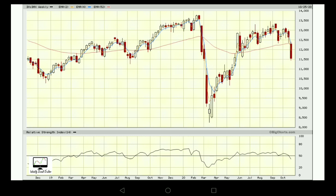11,500. Take a look at the RSI. We can see there that the market is now broken down below the 50, which is a bearish bias. So the German DAX is under tremendous selling pressure here. We expect more selling and a serious correction with the rest of the world to follow.